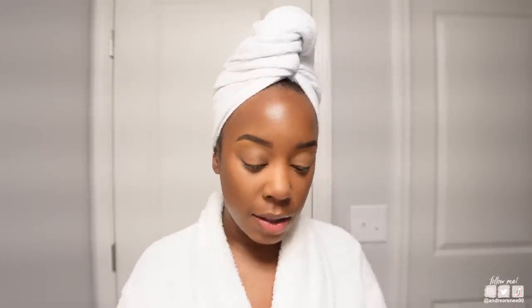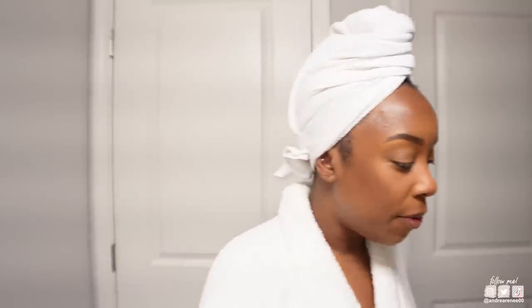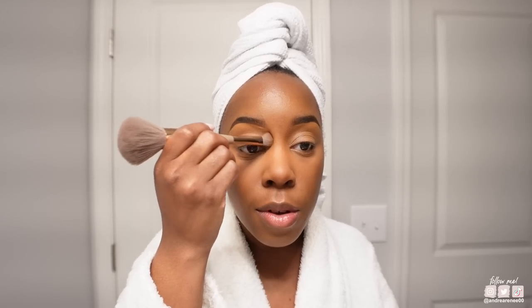I brought my Fenty Instant Warmth Bronzer in here. Well, the matte bronzer from Fenty. This is in the shade Thick Mint. I brought this in here to set the bronzer since we just used cream. But before I do that, I'm gonna take some more of that bronzer and put it on the side of my nose.